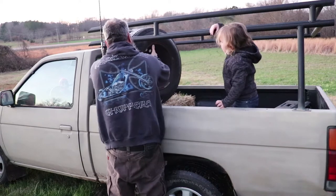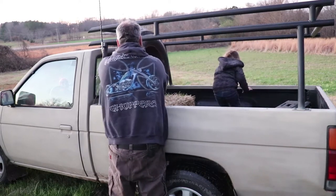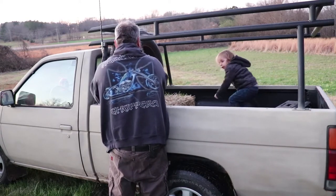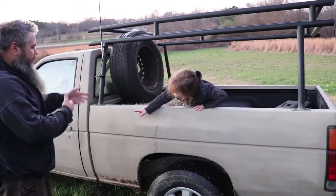And we could buy some more big monster truck wheels to put on that side and that side, and this side and this side.